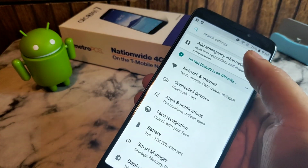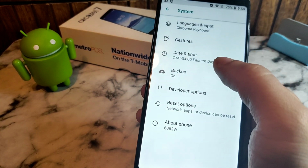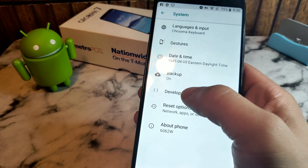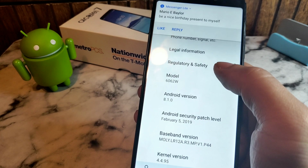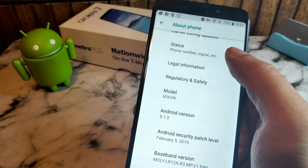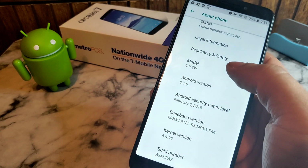Yeah, so there's no real slowdown right here, even though there should be. In the past, I definitely experienced some, but they've been fixing the performance of this device. So let's just go to About Phone. You can see it's running on February 5th Android. Happy birthday to my boy Mario Baylor right here, and then February 5th, 2019. So we're actually up to date.